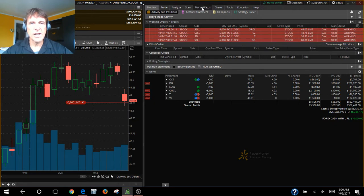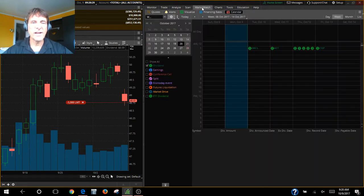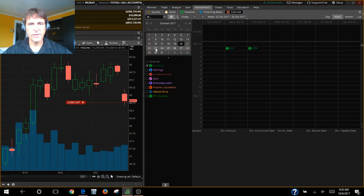Now let's take a look at a couple other stocks and find out where they stand for today's trading. Now we are at the 9th, so we're going to be looking at companies on the week of the 16th and the week of the 23rd. We got CVS and Lowe's, which are on the week of the 23rd. And on the week of the 16th, we have EOG, ACN, APA, and Colgate-Palmolive.